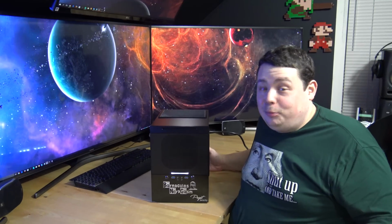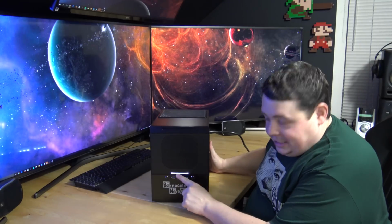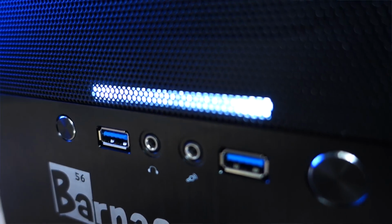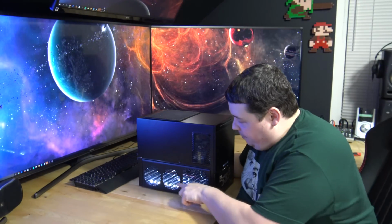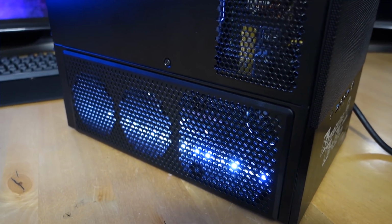All right, guys, let's pop the plates back on the side of this thing and turn it on. All right, guys, we got her plugged in and powered on, and just like you'd expect, it is dead silent. You can't hear anything. All you can see is this little light bar on the front of the case. It actually contains a hard drive LED too that's just a different colored blue, so you can still tell when there's hard drive activity. You can also see a little light from the LEDs bleeding through the side panel here on the side, but it's not obnoxious.